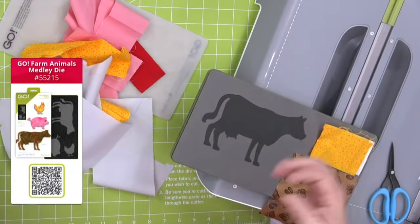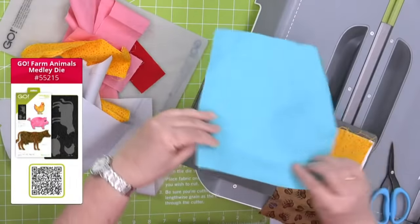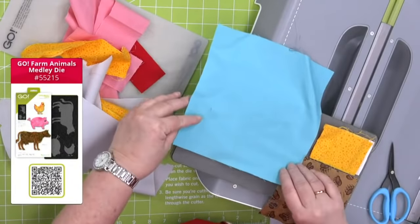Oh, let's have a blue cow. I wonder if it gets blue milk. How now, blue cow?